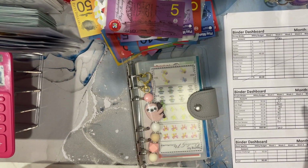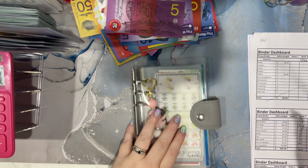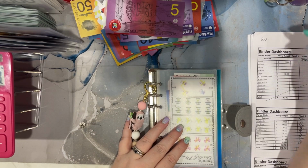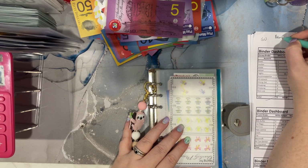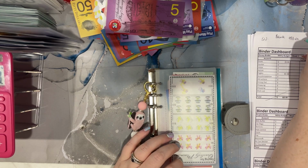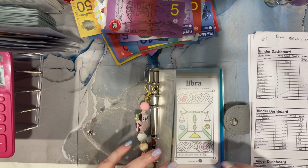I probably should start counting my Stampin' Up one. I'll just put that up the top here because that's got quite a bit of money in it. I know the bank has 933. So that should be prop money in here plus then cash. So we'll see whether that's right.